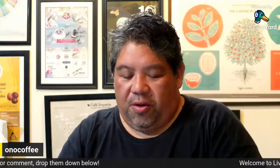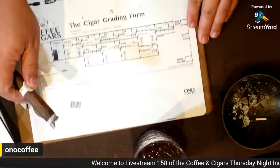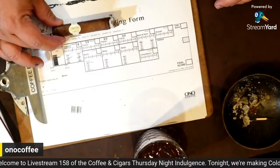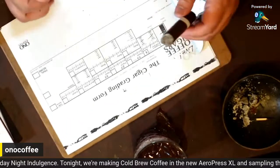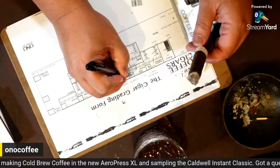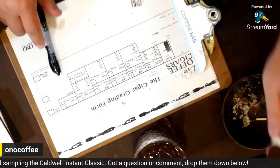All right, so we are definitely past the first third marker. And I think the cameras are rolling. I think flavor has been very good. Body has been low to medium, but very good. Everything has been very good so far.